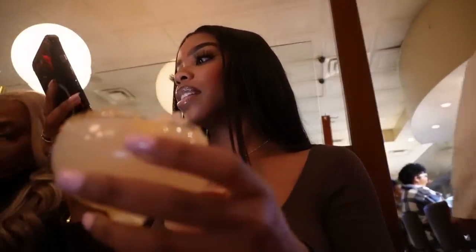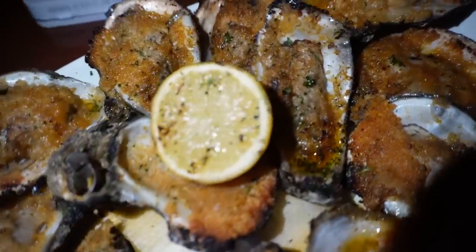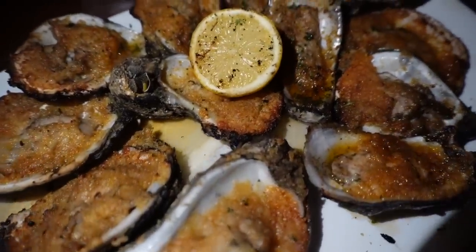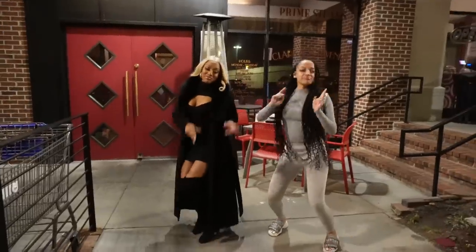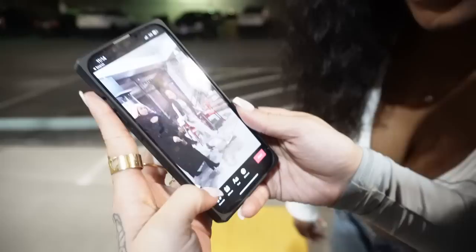Let's do one last one. It takes at least four cheers. You have to take at least 4 cheers. This would be the best charcuterie you've ever had. I already got a picture. Oysters have arrived. Hey! Okay. Y'all know we had to record a TikTok, y'all.